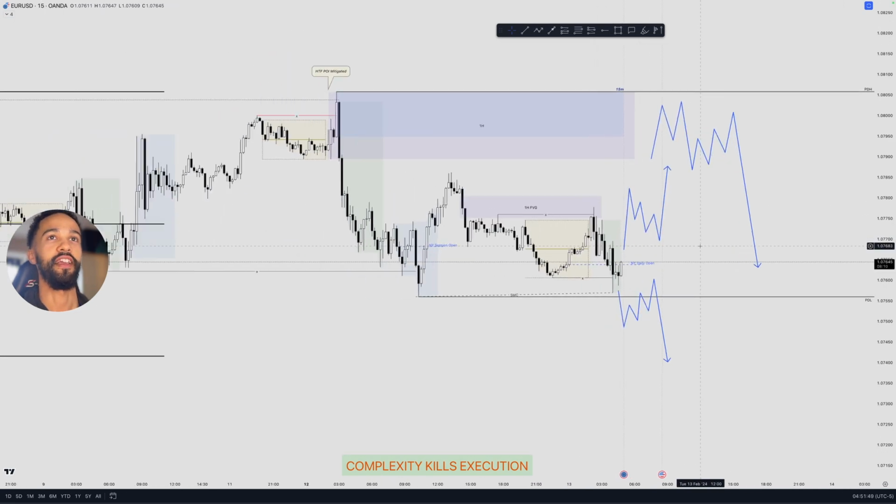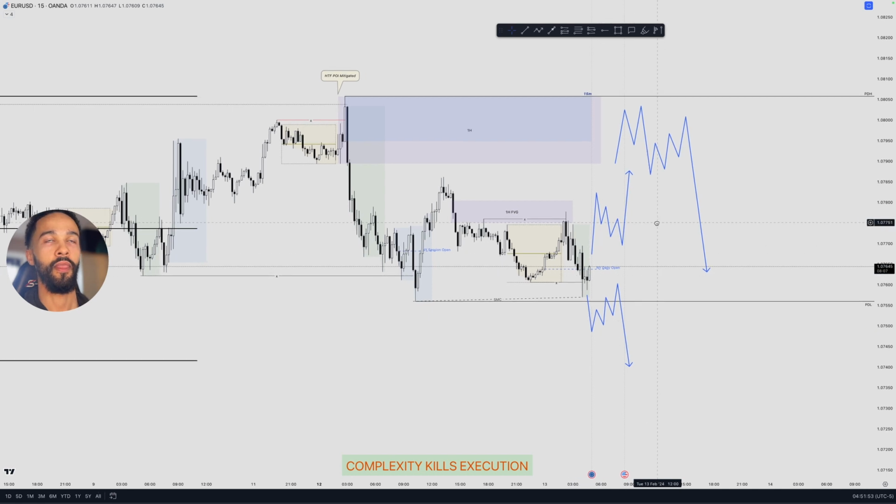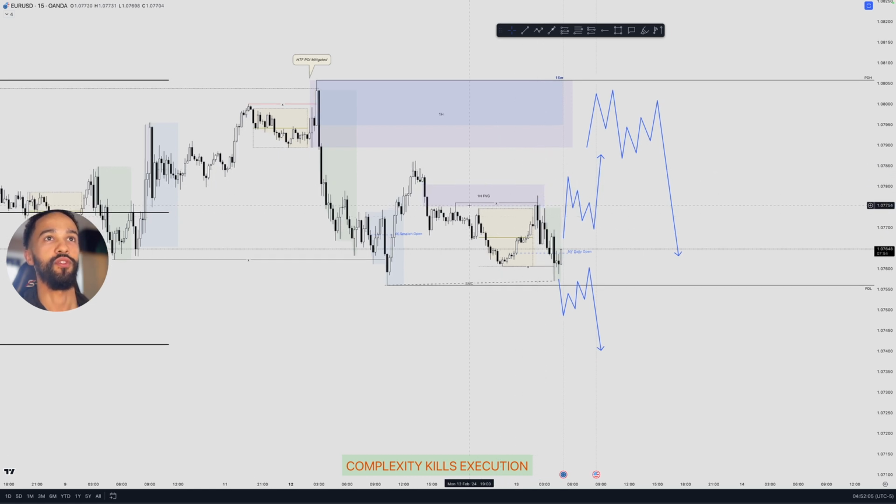Just from looking at EU, I have a few scenarios here. So there's a lot to consider. Hopefully it won't confuse you. We have Asia, this yellow area here this morning, the Asia kill zone. In Frankfurt, we swept Asia, had a bearish move. Now, once we had swept the low of Asia, we rejected this and closed above it, right? And we had SMC divergence.